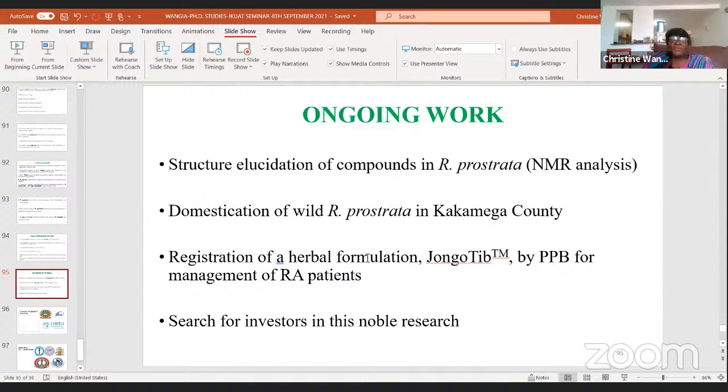Then registration of the herbal formulation. I have a trade name for this drug. It's called Jongotib. That's been registered by KIPI. That's the trade name, and I'm looking for registration by the Pharmacy and Poisons Board for this herbal formulation for the management of rheumatoid arthritis patients.